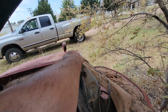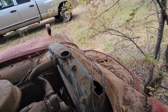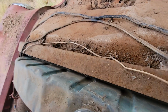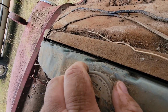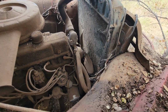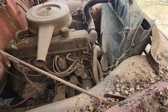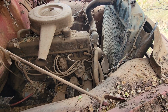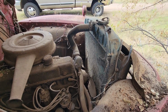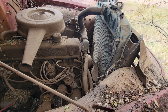See if we can. I don't see anything in there. It's dry to the finger, so the top tank's empty. It doesn't have coolant in the top of it. Maybe it's just the top's evaporated off or whatever. It's not like these old ones have a catch tank. If it gets hot, it just comes out the overflow there and goes out onto the ground.